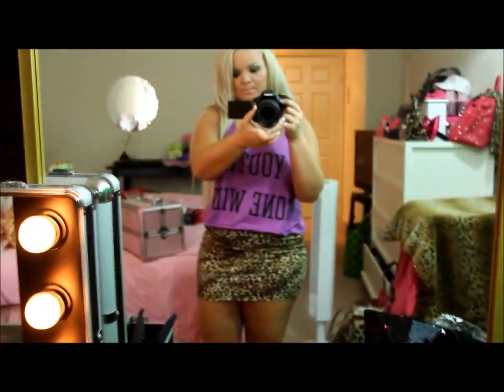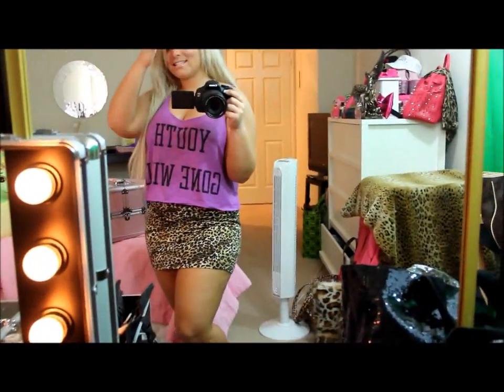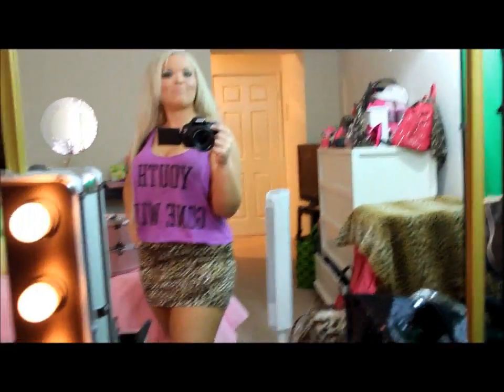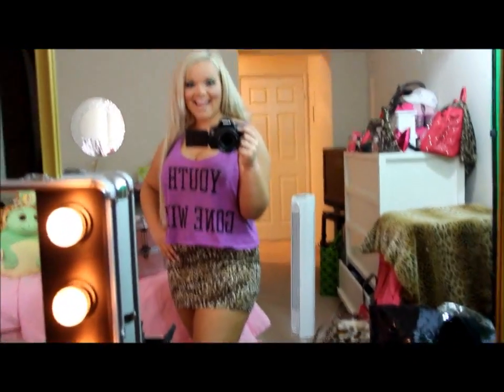Oh, way out of focus again. So that was my makeup collection. I hope you guys liked it. It's kind of random. It's not like I have the greatest makeup in the world, but you guys wanted to see my makeup, and I'm kind of proud of my makeup. I like it. I think I got some good stuff. I think I have good taste in it.